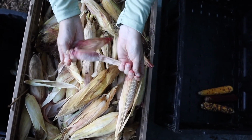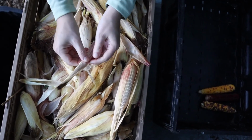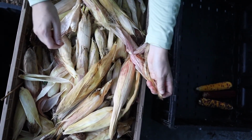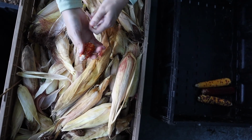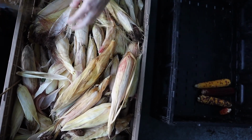As you can see with this one, it's a tiny little ear. And even though it has the red trait that we like in the husk, we are not going to keep this one, even if it does have a few kernels on it. But see, we're not going to keep a cob that's this small for seed corn. It would just be useless to breed in such short cobs.